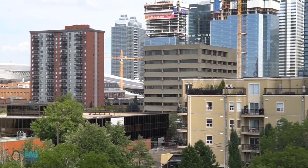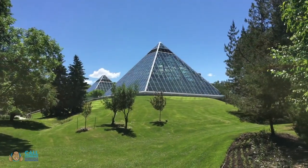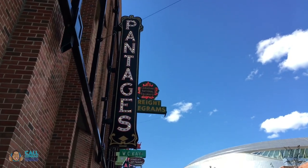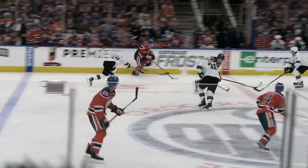You're gonna have everything that's cultural in Edmonton at your fingertips. A few things that we're close to within walking distance: right beside this complex is Beaver Hill House Park. You have all the fine boutiques and shops at 104th Street. As well within walking distance is Rogers Place and the Ice District. So going to an Oilers game is pretty easy from this location.